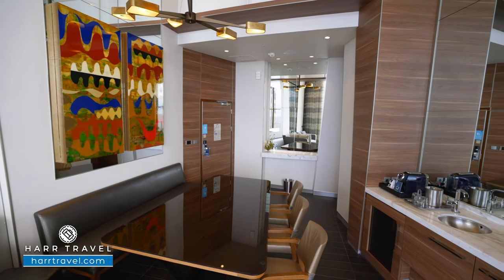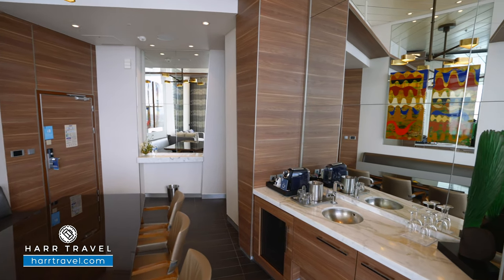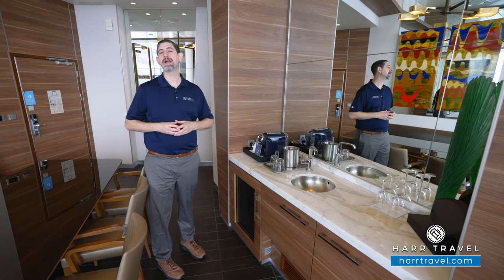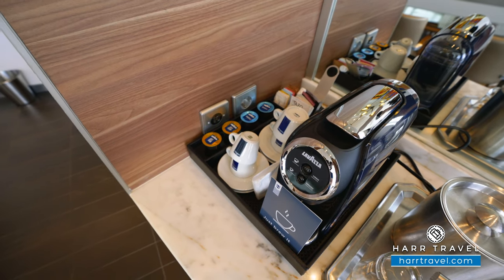Now across, you're gonna find a full wet bar and butler's pantry. You have a fridge underneath, of course, being Star Class, it'll be fully stocked upon your arrival. You're also gonna find cutlery, stemware, and glassware in here so that you can dine right in your suite. You have a Lavazza coffee maker. I just had one in my suite a few minutes ago.